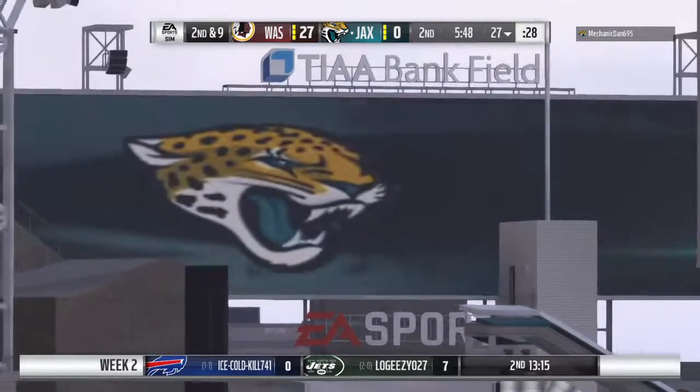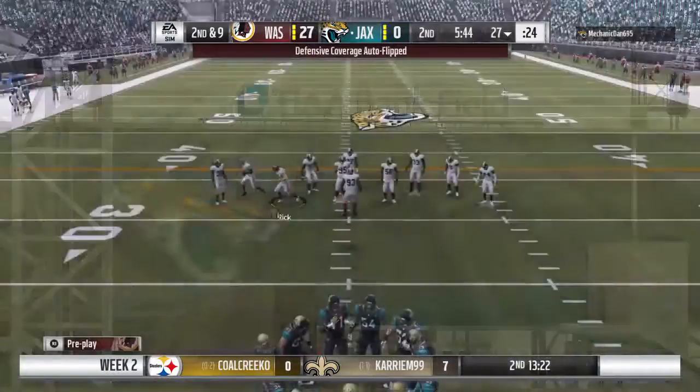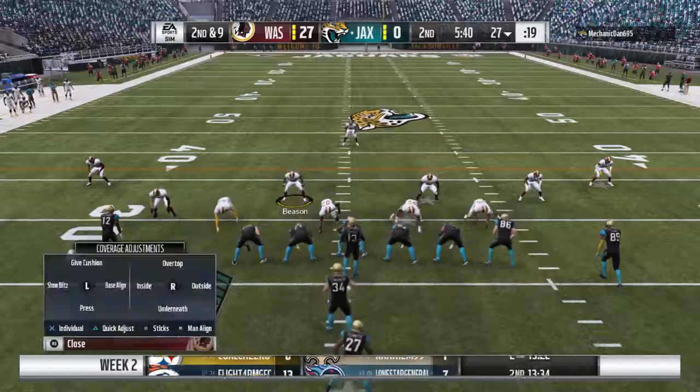You got him! You got him! Tight ends on the Ringo!